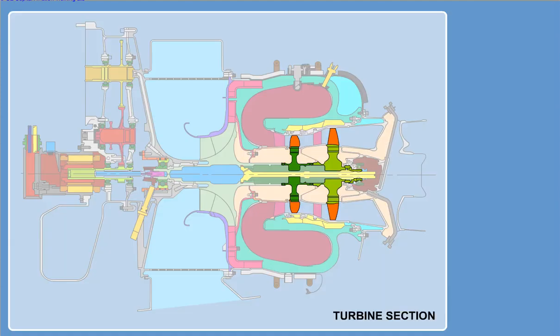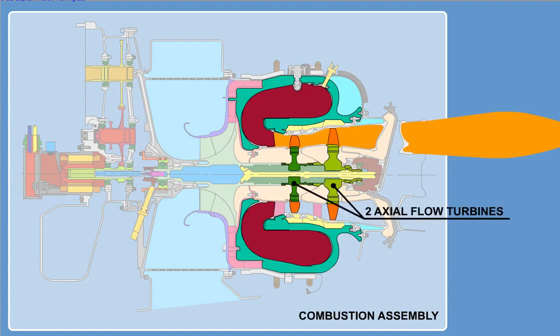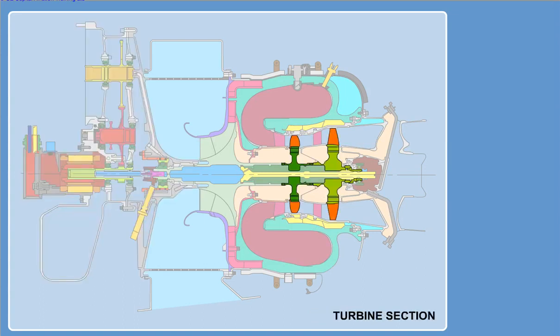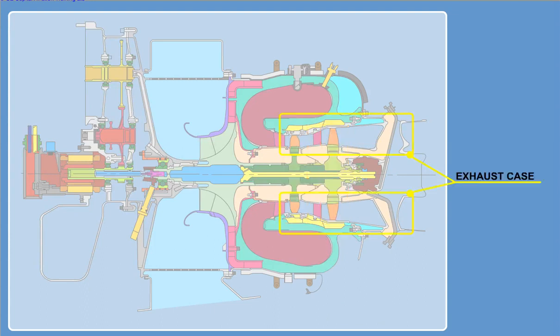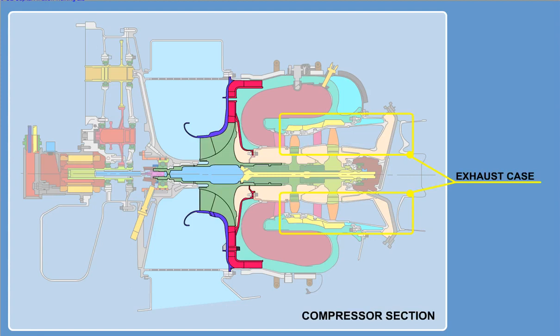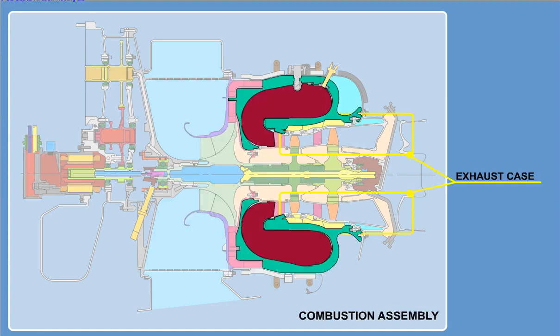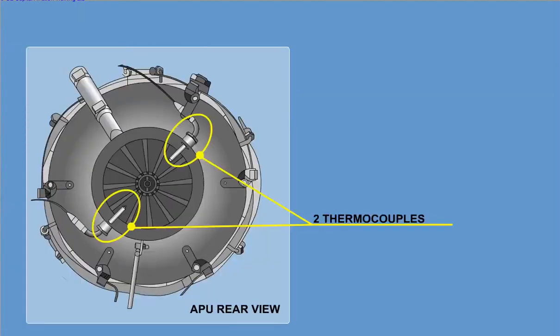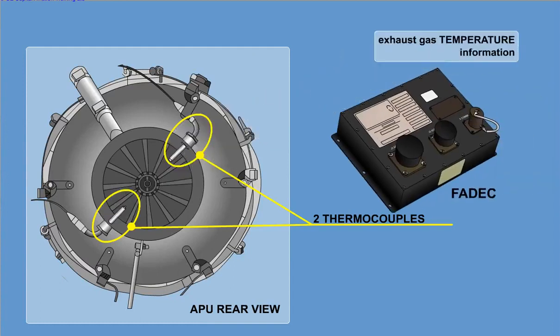The turbine section uses the heated gases generated by the combustion assembly to drive the 2 axial flow turbines, which drive the compressor and the reduction gearbox. The turbine section main components are the exhaust case and the 2 axial flow turbines. The exhaust case is attached to the compressor section and the combustion assembly, and houses the turbines and the aft roller bearing. 2 thermocouples are installed in the exhaust, providing the FADEC with exhaust gas temperature information.